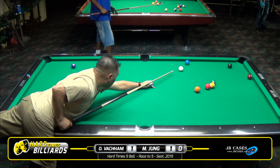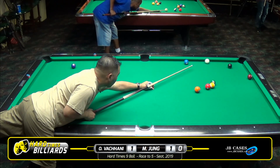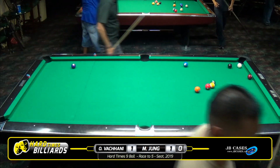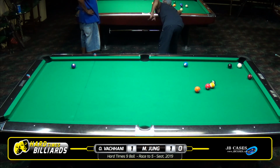So Marshall's laying up here. You just can't miss it at the pro level. That's why it's so difficult. You miss, you lose, basically. Well, that or you stay in control of the table. Like right now, Marshall played a shot to stay in control. Right, that's what I mean.